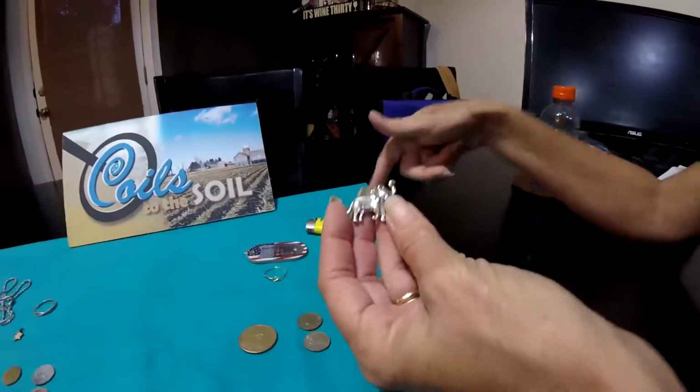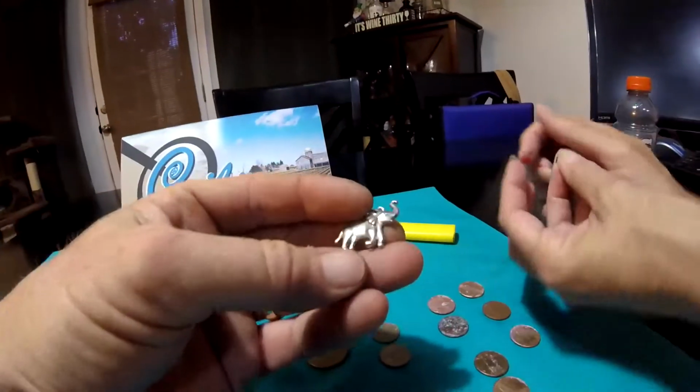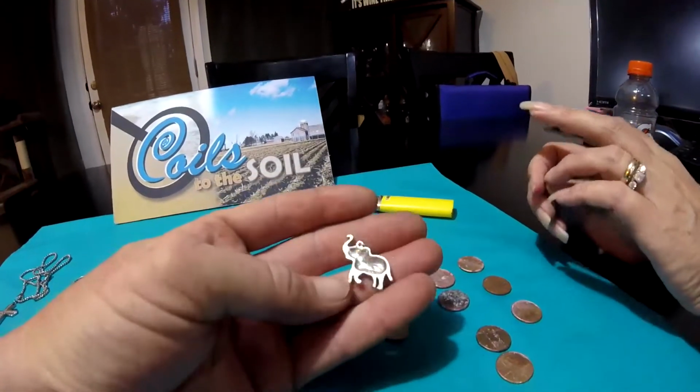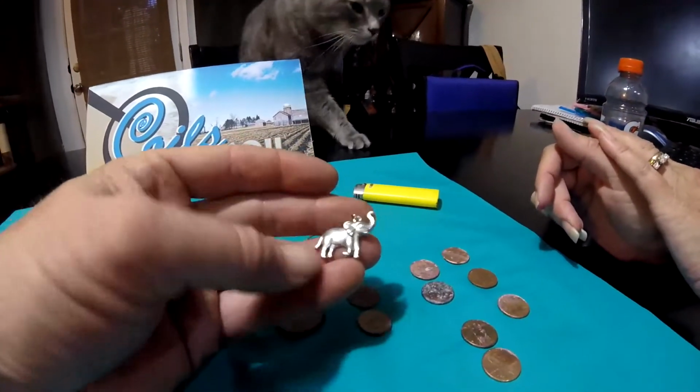You should have seen his face. Anyway, I got this little elephant, which is not silver. It's really surprising because most people who do the elephants, a symbol of good luck, usually do them in precious metals, but this is just plain. Weird, but it's still pretty cool, though.